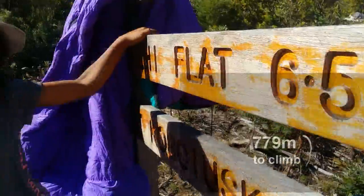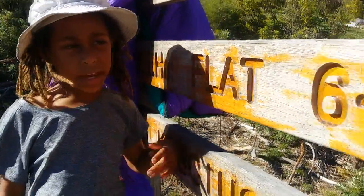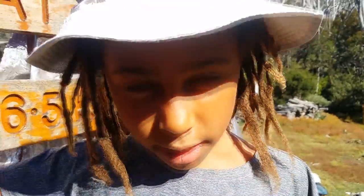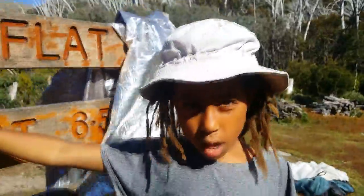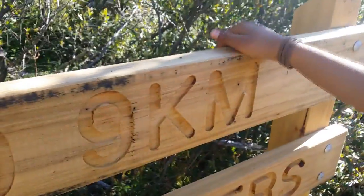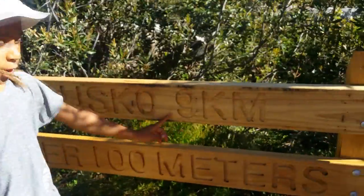We started at 8:30 a.m. and ended at 4:30 p.m. It was 6.5 kilometres. There's no water on the way up, and I drank about 1.5 liters. There's running water at the campsite, 100 meters away. We might be going to Mt Kosciuszko, which is 9 kilometers away.